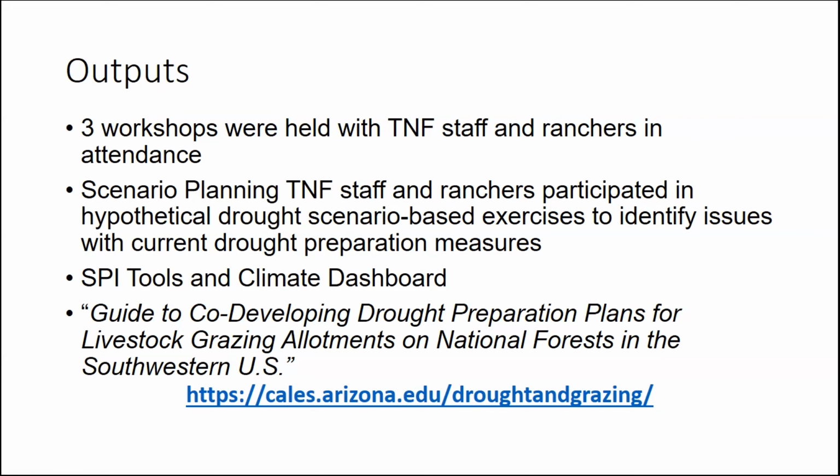And then the last thing was the guide to co-developmental drought preparedness plans. I'm not going to read the whole thing, but that was Kelsey's master's project. And that guide is basically a set of 7 worksheets. A lot of those worksheets are helping folks think about things for the future. So there's a what if, and it helps folks get things on paper to think about, if this happens, this is what I could do. If this happens, this is what I'll do. And so those worksheets are really great.